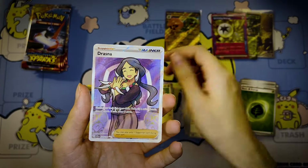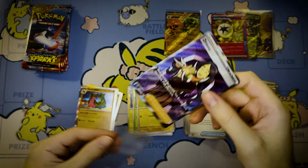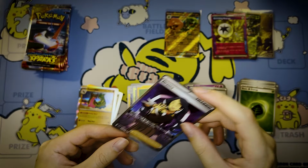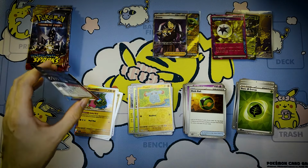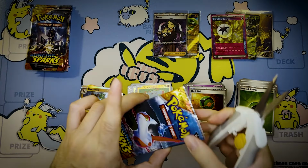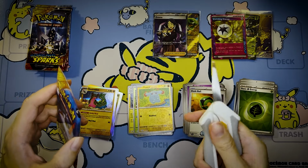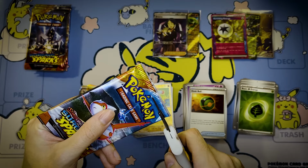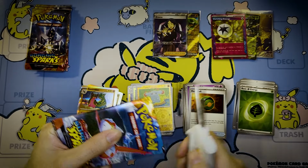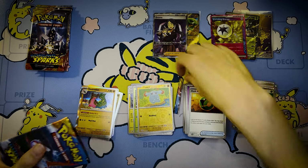But, ooh, Drasna, full art. Nice, nice. But Surging Spark, we're just getting started. Even Stellar Crown, I haven't pulled a single SIR yet, but I have faith. I think I did break my scissors. Yeah, I did. They feel a little bit looser. Maybe I'm just breaking them in, no biggie.